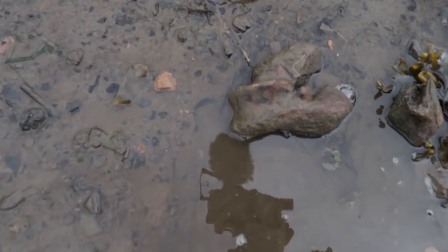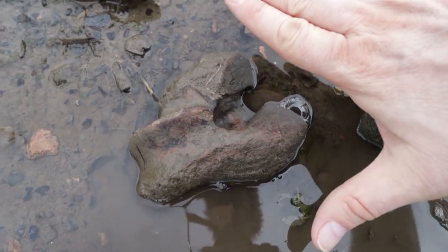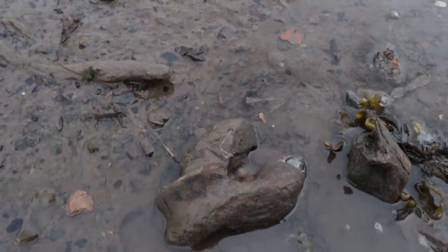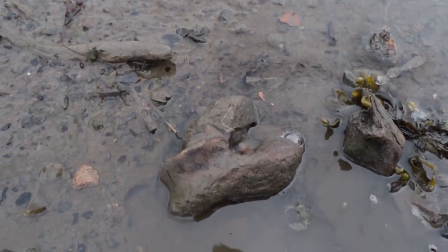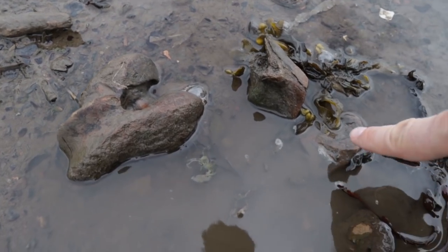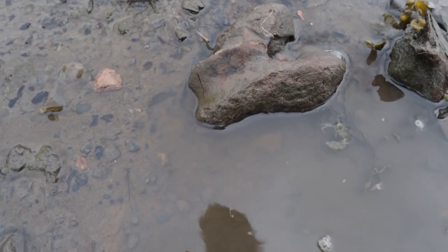Wow, that's a huge bone. Really quite large, this one. That's my hand for comparison in terms of scale. That looks to me like it probably belonged to a cow at one point. There's another part of the bone here. I think another part under the water just to here. And this is the part on the surface.